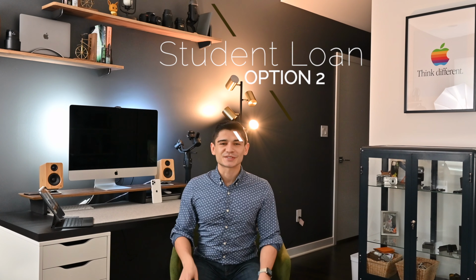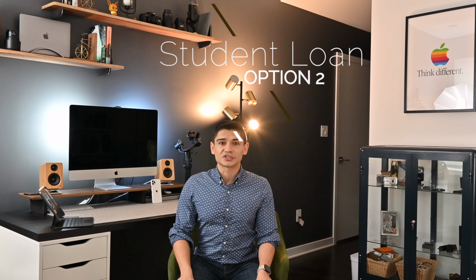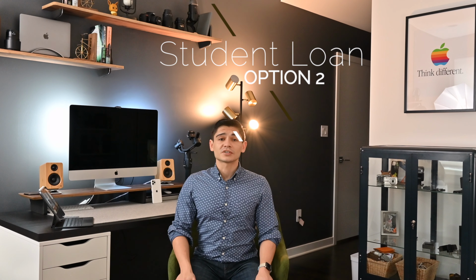And option number 2 is a student loan. So many people don't know that your student loans aren't just for your tuition or for your books. You could also use them for any supplies that you may need, and that includes a new computer. So if you are a student needing to make a first-time purchase or needing to make an upgrade, aside from using a loaner from your college or your university, maybe consider making that purchase of your own and just using your student loan to cover the cost.